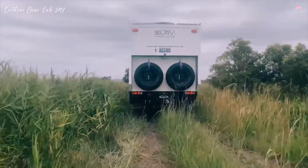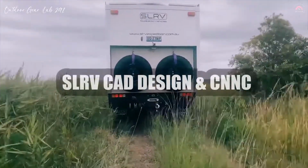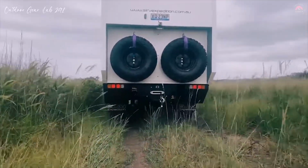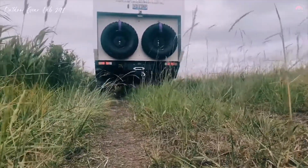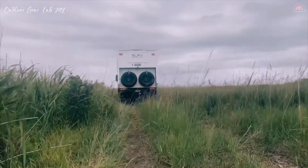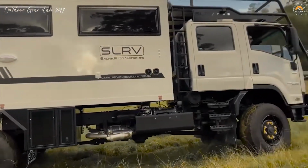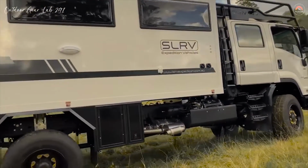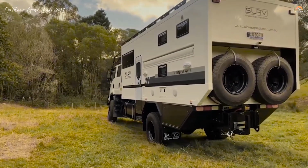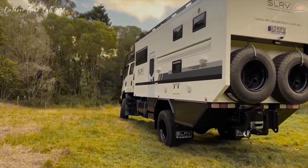CAD design and CNC. SLRV uses the latest SolidWorks 3D CAD software to continuously develop and evaluate vehicle design. Customers receive a complete 3D model and working drawings of their vehicle design to make sure the build meets their exact requirements. By using this SolidWorks software, a wide variety of steel and aluminum components are CNC cut and folded for precision accuracy and build quality.